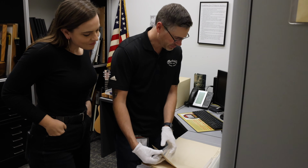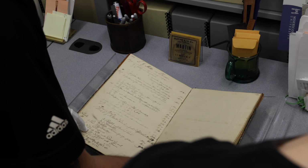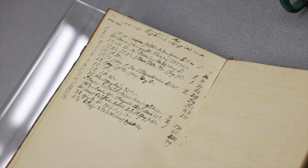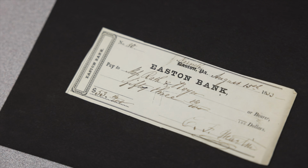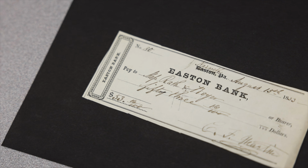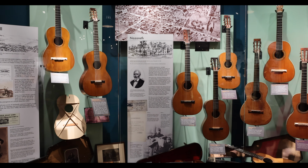By the 1850s, business was thriving, and sales ledgers show as many as 20 guitars a month being shipped to customers. In 1852, 215 guitars were built, increasing to 303 the next year. Available in a range of sizes, C.F. Martin experimented with a range of styles, going on to develop what would become recognizable as the American guitar we know today.